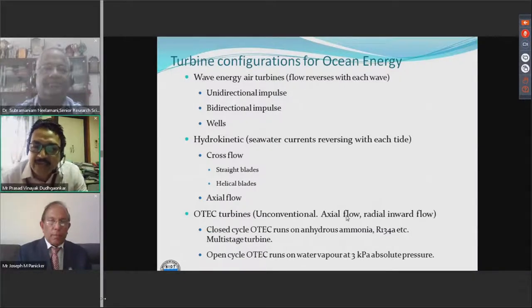So they can be axial flow, as well as radial inward flow. This closed cycle turbine operates using anhydrous ammonia. They are multi-stage turbines, whereas the open cycle turbine that we are at the moment working with uses water vapor. It is a single stage turbine.